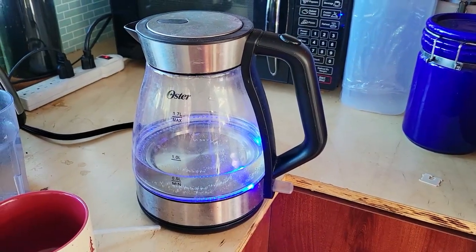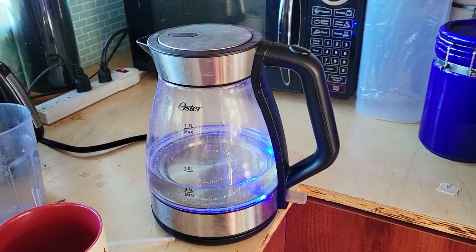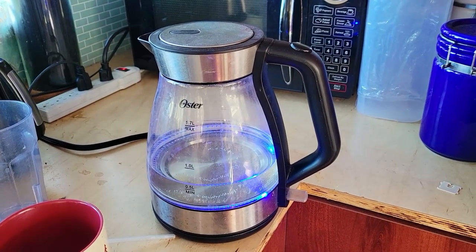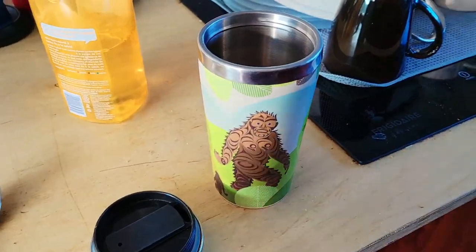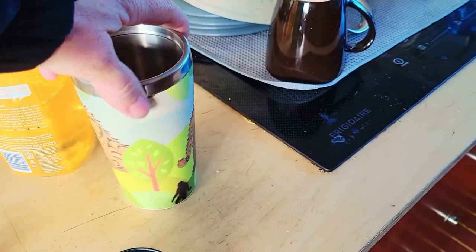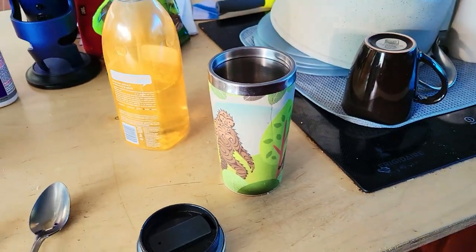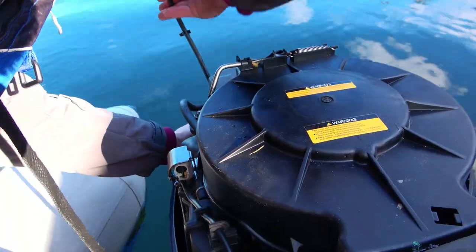So I am a massive tea drinker. I love my tea. I drink it all the time. Good old Red Rose tea with milk, no sugar. Sometimes I have peppermint, depending on how I'm feeling, but today is good old Red Rose. It's so nice to have an electric kettle on a boat. A little bit spoiled that way, hence we have a heck of a lot of lithium batteries. So I can do this. This is my favorite to-go cup, because it has the BC Sasquatch on it, all done in First Nations art.